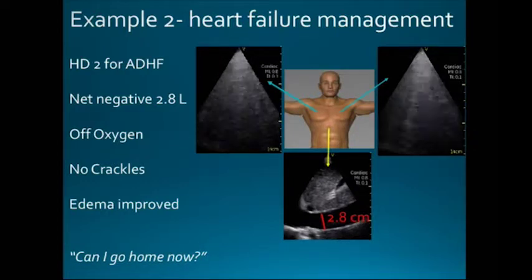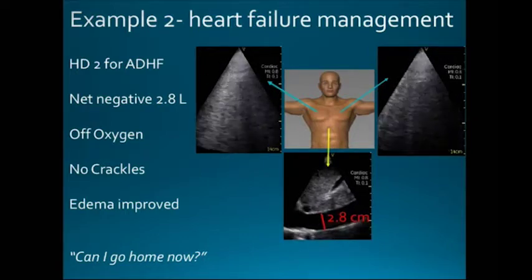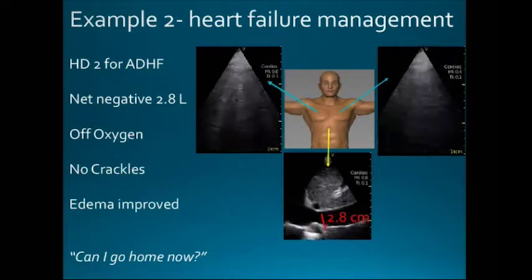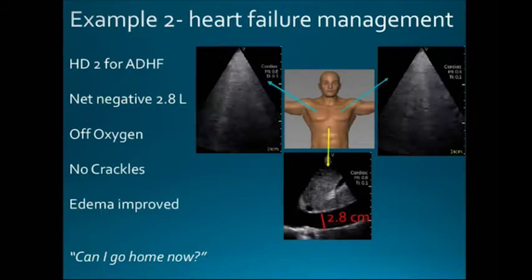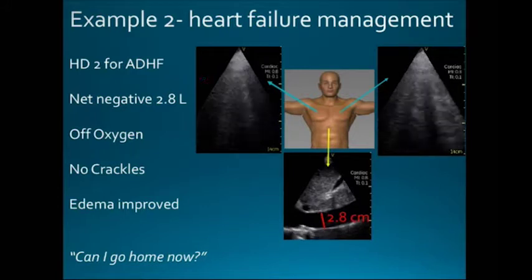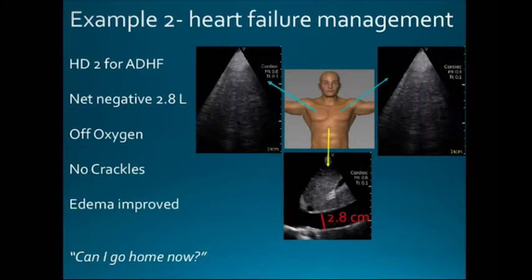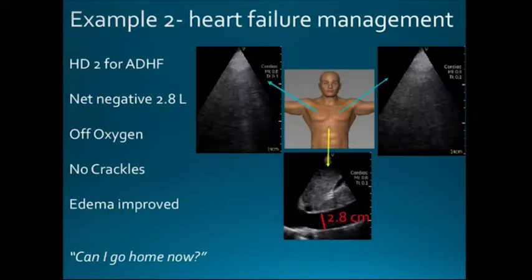Readmission rates for heart failure are a big source of interest now. This patient comes in with a history of decompensated heart failure, and they're now net negative 2.5 liters or so. They're now off of oxygen. You don't hear any crackles on examination. Their edema seems subjectively better. They're saying, hey, can I go home now?